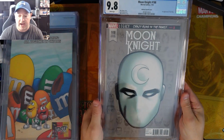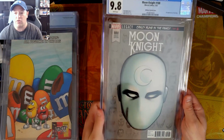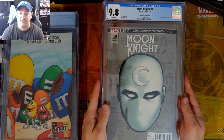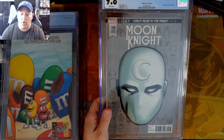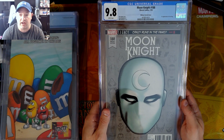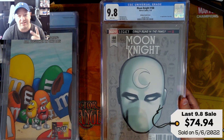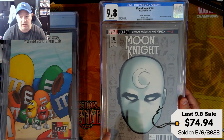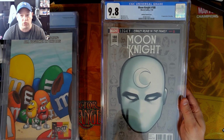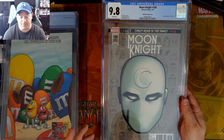Moon Knight 188. This is the McKone variant. Guys, the reason I show this one and why this one is so important, in my opinion, is not that the book is really hot now. It was for a while. When the Moon Knight series came out, people were thinking that this is the first appearance of the Sun King, and they were thinking that he was going to be in the series. The important thing is I sent in 2 of these covers, and they both got rejected in a prior pre-screen where they were saying the staples were recessed, and that's why they got rejected. They actually had grader's notes on it.